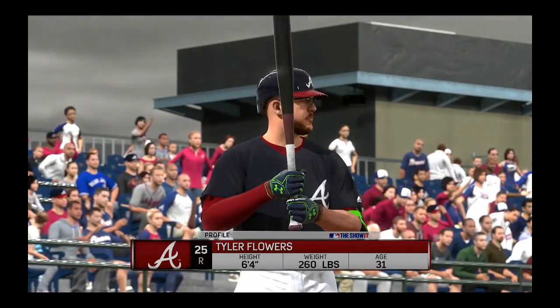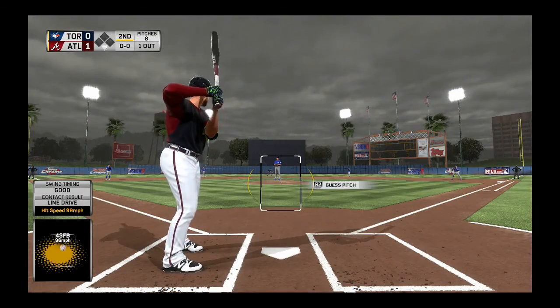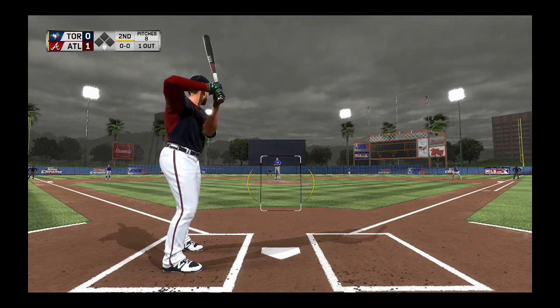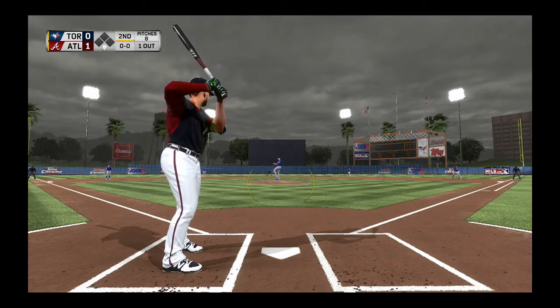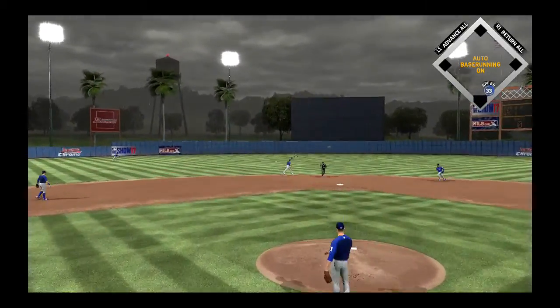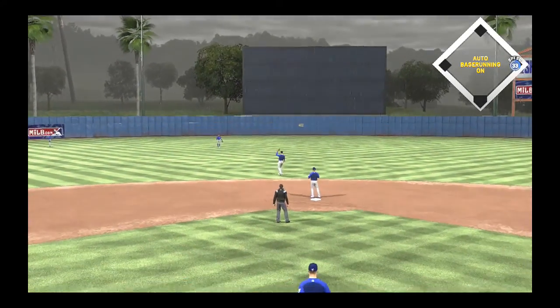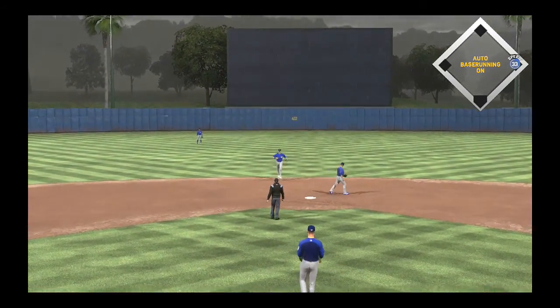Here now is the catcher, Tyler Flowers. Into the windup and the pitch. Swinging a liner back through the box. And that'll get on past Tulowitzki. It's a base hit. Back-to-back line drive.